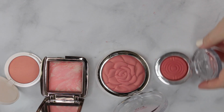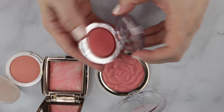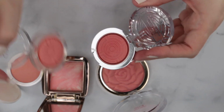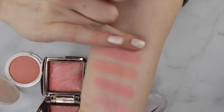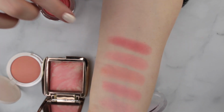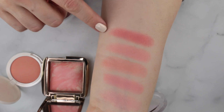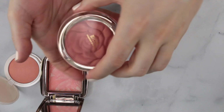Oh, let's just keep swatching. This is another Clinique Cheek Pop. This is from the Jonathan Adler collection as well. This is Peach Pop. So Melon Pop and Peach Pop. This one is a little bit more glowy, and it's also a lot more intense. And I know I'm building these swatches up, but it's definitely darker than any of the other ones on my arm so far.